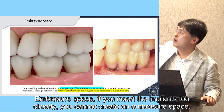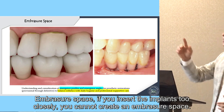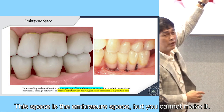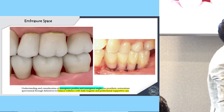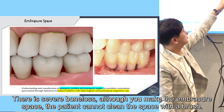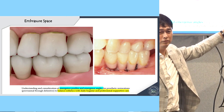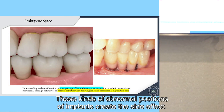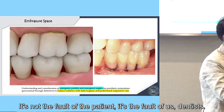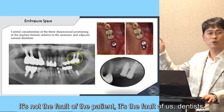Anyway, embrasure space. If you insert implants closely between two implants, you cannot make the embrasure space. This space is the embrasure space, but you cannot make it. And there is severe bone loss. Although you make the embrasure space, the patient cannot put a brush into the space. So anyway, those kinds of abnormal implant positions make side effects. It's not the patient's part. It's our part, the dentist's part.